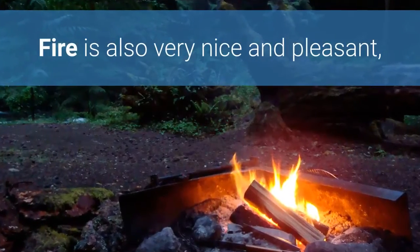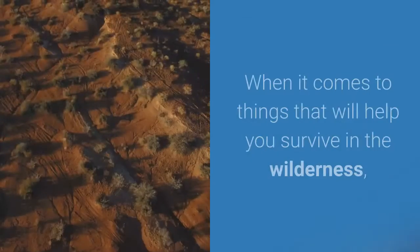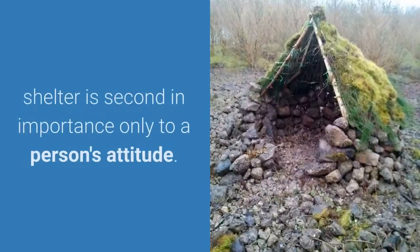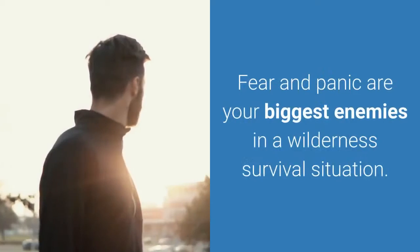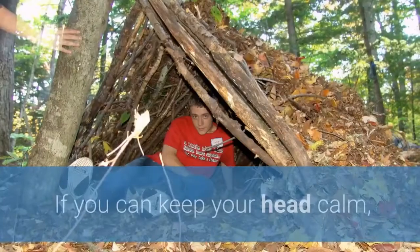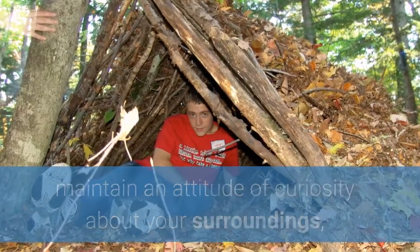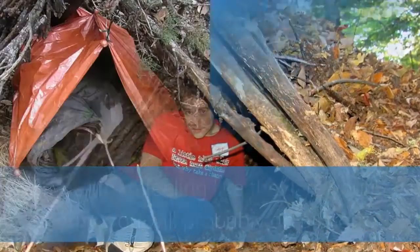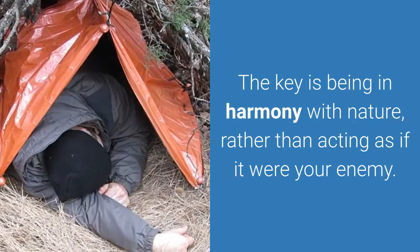Fire is also very nice and pleasant, but if you have a good shelter, you can do without it. When it comes to things that will help you survive in the wilderness, shelter is second in importance only to a person's attitude. Fear and panic are your biggest enemies in a wilderness survival situation. If you can keep your head calm, maintain an attitude of curiosity about your surroundings, rather than feeling like they are your enemy, you will probably do all right. The key is being in harmony with nature, rather than acting as if it were your enemy.